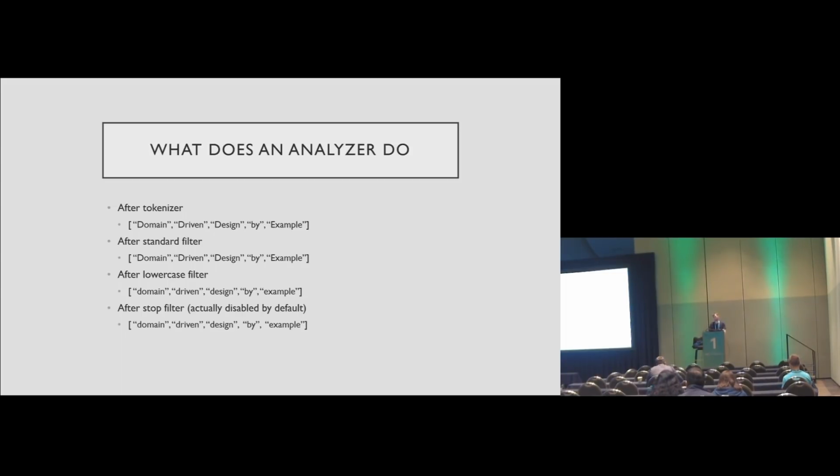Now what the stop filter does is remove stop words. If you are not familiar with what those are, it's basically just parts of speech that are super common and not particularly useful. So in the English language, it's words like by, the, of, so prepositions, those parts of speech. So if the stop filter was not disabled, it would have removed the token by. And so what would actually be indexed in Elasticsearch from the text domain-driven design by example is these tokens that are left, domain-driven design and example. So that's kind of a high-level whirlwind tour of how analyzers work and how your data is going to get indexed. Questions on that?